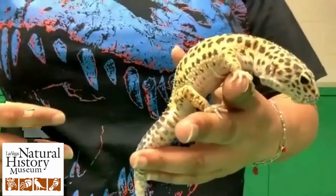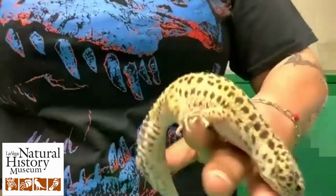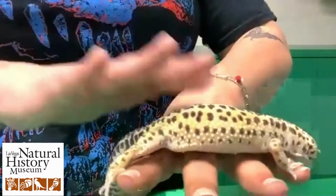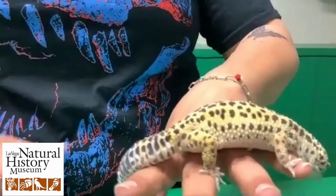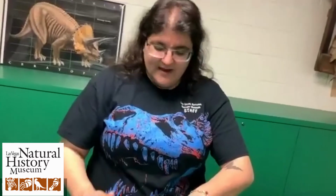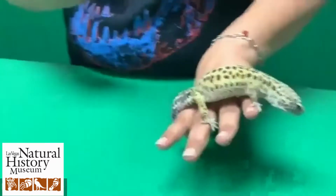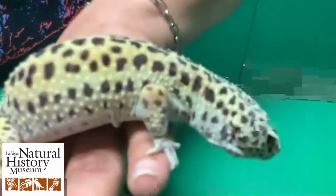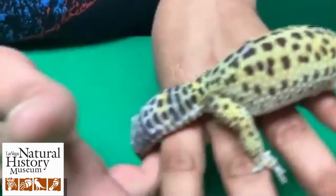Salamanders live semi-aquatic lives, but leopard geckos are land animals. So she is actually another desert animal. She comes from the deserts of Pakistan, Iran, that whole area there. So she would not really know a whole bunch of water. But I definitely agree with you. I could see how she looks just like a salamander because they do have a very similar shape. But this is our leopard gecko.